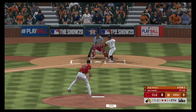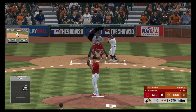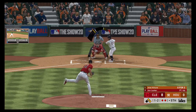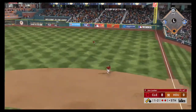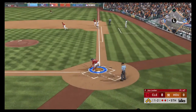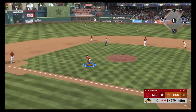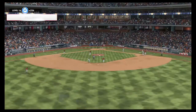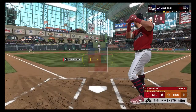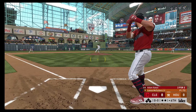Lester sets. 0-2 pitch on its way. Stone cold take right there. That fastball very well could have sent him packing back to the bench. Hard hit ball to second, and that's through into right field for a base hit. And he'll be tagged out heading toward the plate, and with that, leading off, Adam Eaton digging in next.